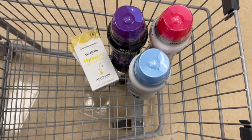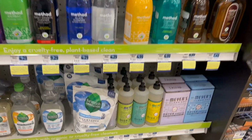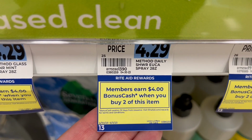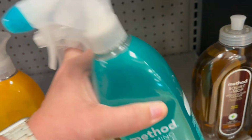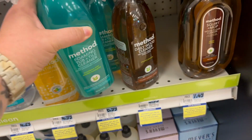And we're going to grab something different. So I'm going to grab the Method Cleaner. The Method Cleaner is a monthly deal, and they are buy two, get back $4 in bonus cash. This monthly deal also ends on the 3rd of June. So I was going to get these two, and then I decided to get both wood cleaners.